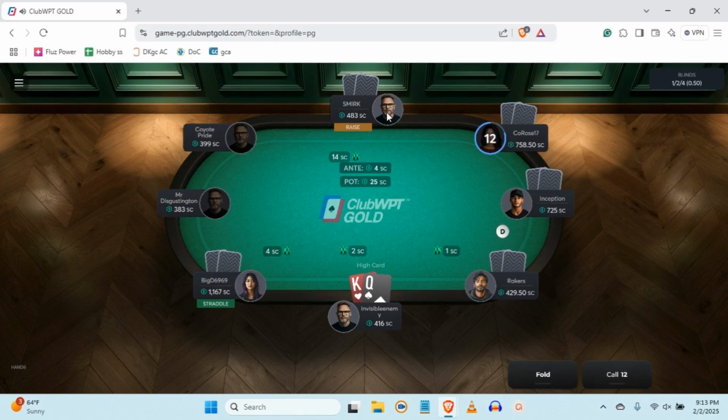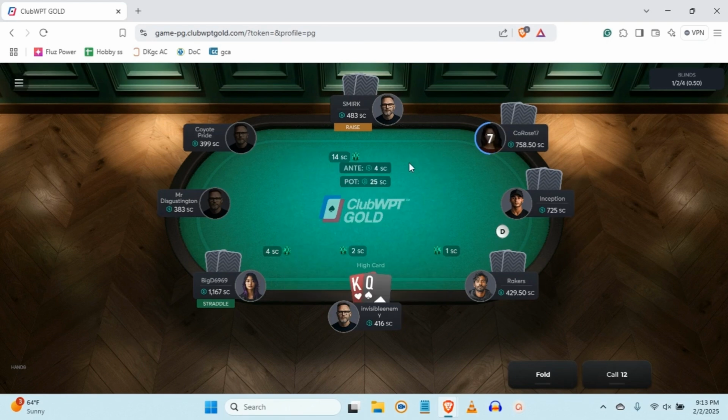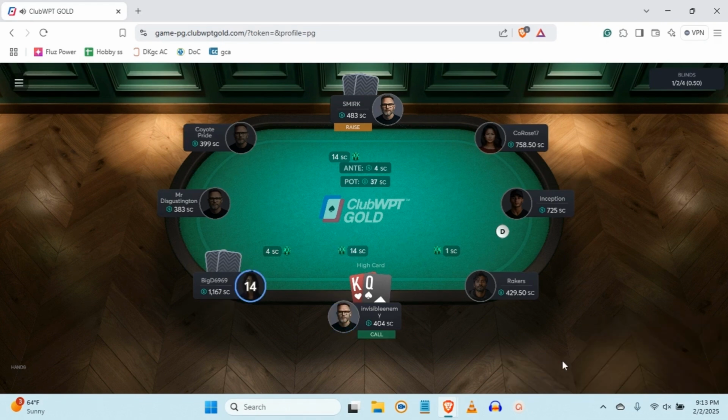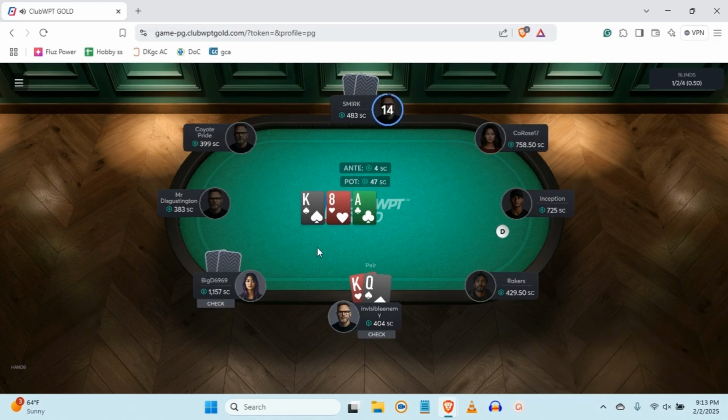King Queen, we have a playable hand. Smirk, 29% VPIP, 15% pre-flop raise. If this were a more aggressive player that were raising, I can see re-raising here and trying to get Smirk to fold. But Smirk is in like middle-ish position. I think it's fine to just call in this spot. There are some who would just play a re-raise or fold game, but I think it's okay to call.